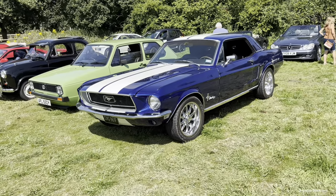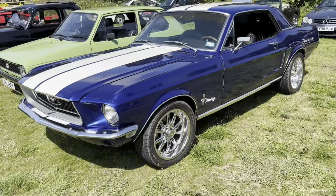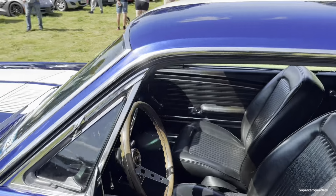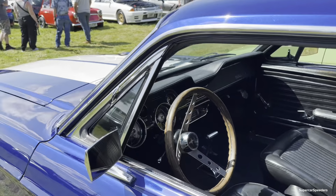Just look how stunning this Mustang is. The chrome alloys, the chrome badges, the blue, the two white stripes. And the interior is just as clean.